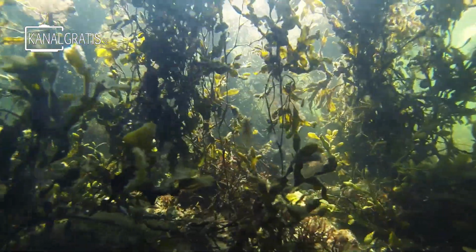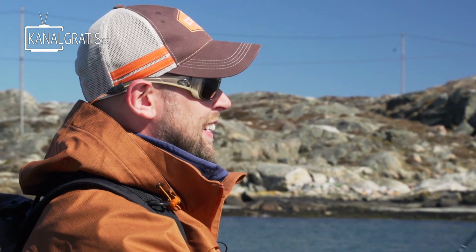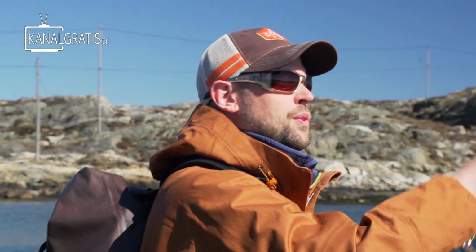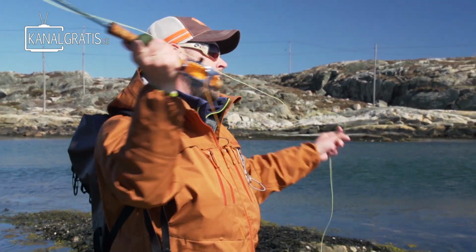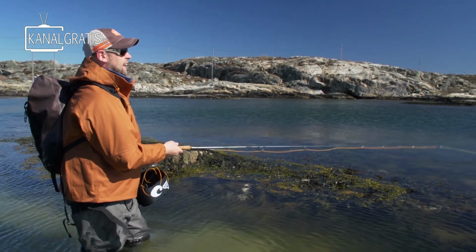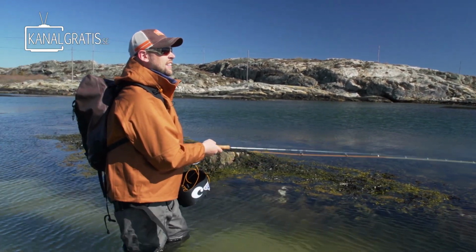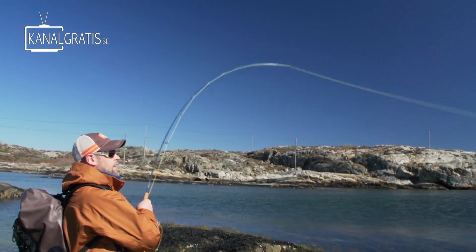We have northerly winds now, and that's usually not too good. We want the warm southern winds. But this is not too bad in here because you have all these little inlets and rocks that the waves can... Yep, here we go. Perfect.